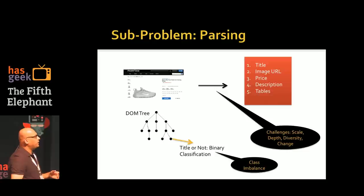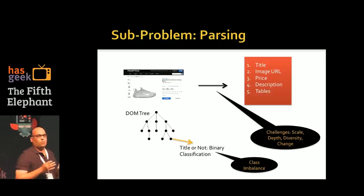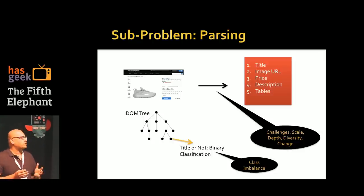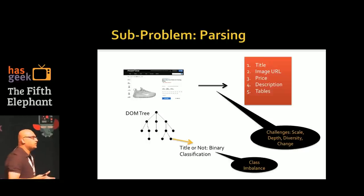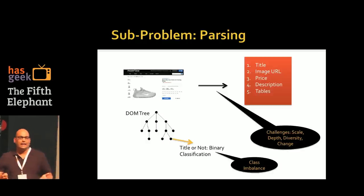So let's start with the first problem, which is parsing. What is the problem? I have an HTML page, and I need to extract key attributes, such as titles, image URLs, prices, descriptions, and spec text, from the product page.